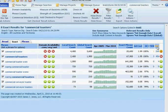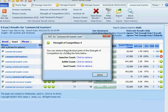And then it gives you a nice little visual. Green means go, yellow means stop and think, and red says, yeah, don't even bother. And in short, you can click these numbers and look what it's going to show you. Strength of competition is 4 overall. It's rated, the lower the better. And you can click to retrieve how many of those sites have an in-anchor text link pointing back to their site, or how many have the keyword in their title.